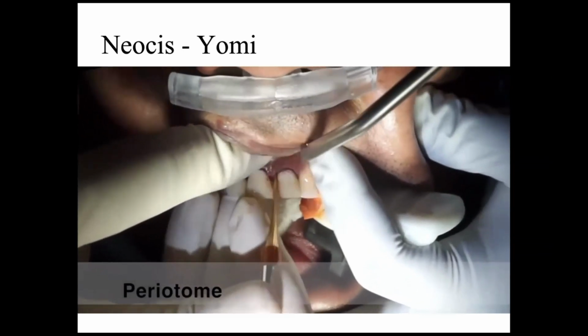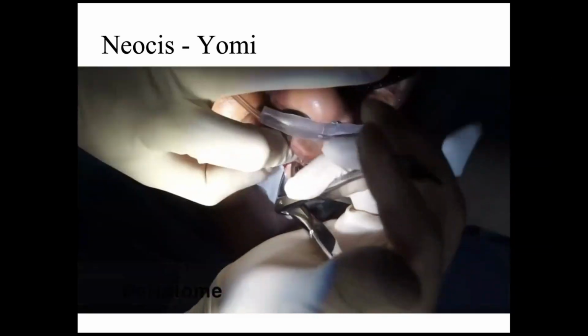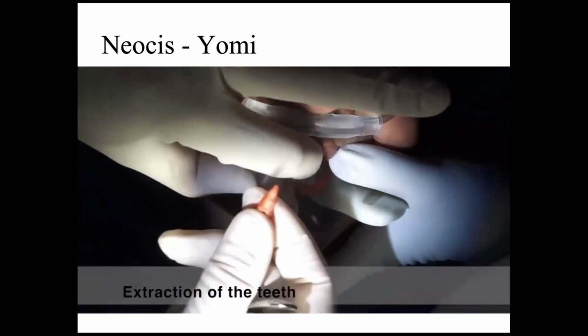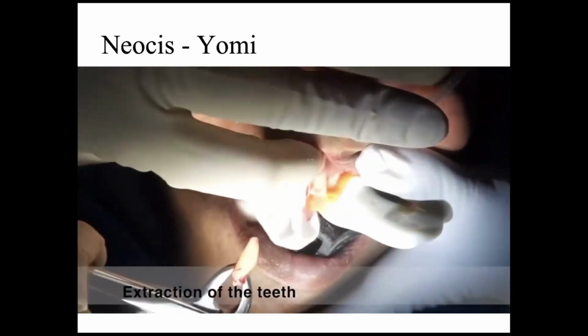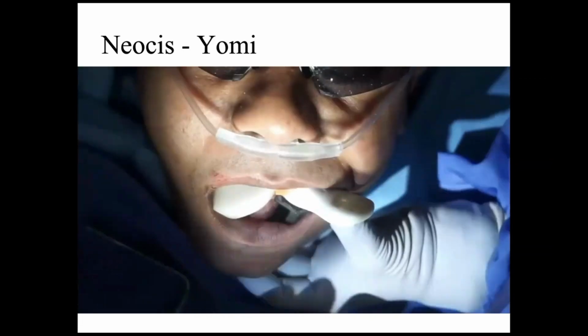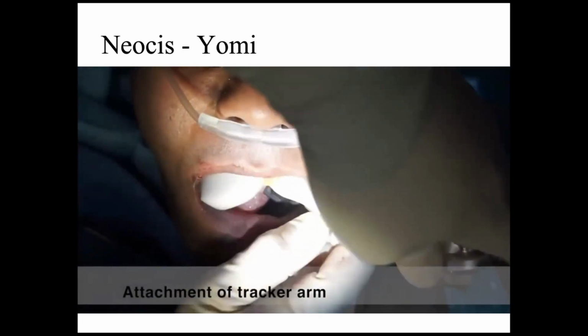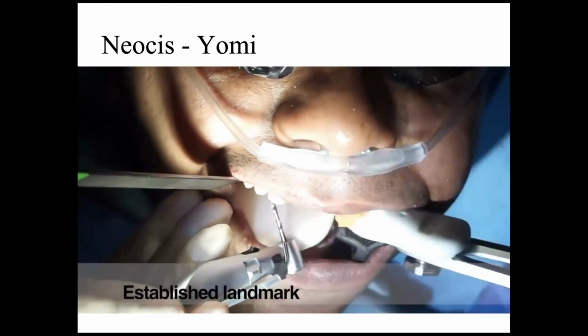But again, I never use a periotome on the buccal. I'm always going mesial and distal of the tooth, because especially in the maxilla, the buccal plate is so thin. If you try to use a periotome on the buccal, you're going to fracture that plate. And that plate is really critical, and I'll show you later why, because we actually like to use that to maintain some of our grafting material.